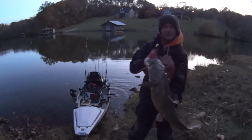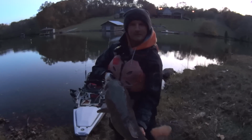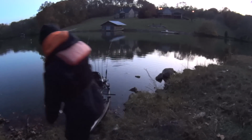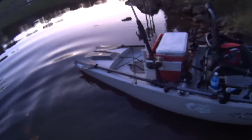Alright, y'all, I don't know if you can see that or not because it's getting dark and I ain't got that light set up, but that's another decent flathead right there, man. Heck yeah, and I got this other one on this other rod back here. We gotta let this one go so I can grab the other. There goes that one. There you go, buddy. You're going the wrong way. There it is. Alright. Let me grab this rod now.